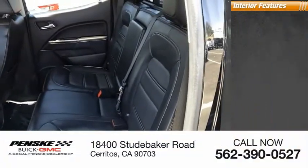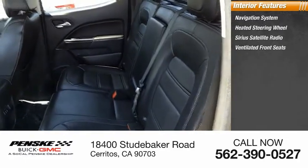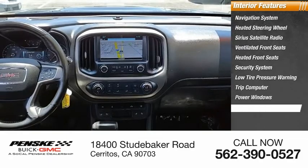Inside you'll find navigation system, heated steering wheel, Sirius satellite radio, ventilated front seats, heated front seats, security system, low tire pressure warning, trip computer, power windows, power steering.